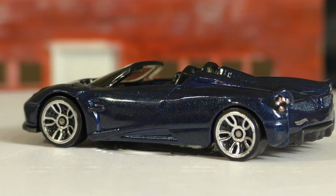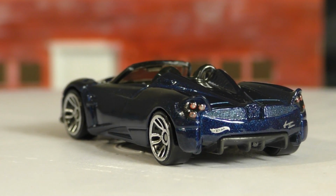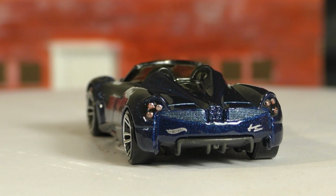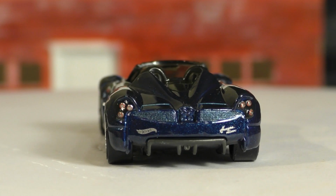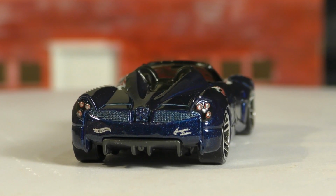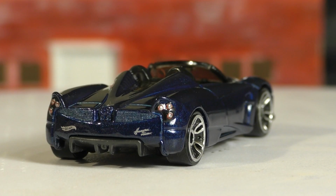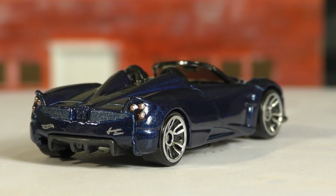I think the back of this car is very interesting. You've got the tail lights there, and you don't really have a true spoiler back there, but on either side where the tail lights are, you do have that little spot that's raised up a little bit. It definitely looks different than a lot of the other supercars that we're used to seeing, the Lamborghinis and the Ferraris. It has a very interesting look to it in the back. I really like this car.